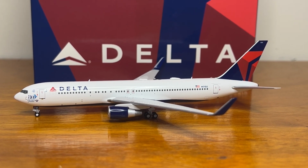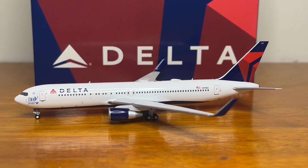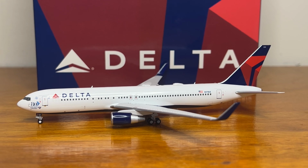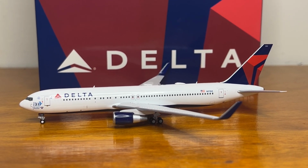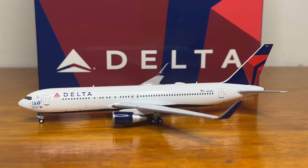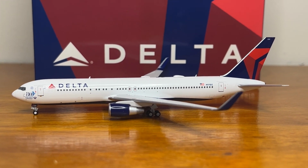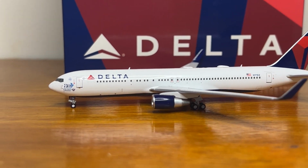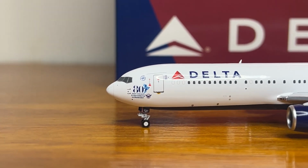This time we'll be doing a full 1/4 scale review of this brand new Panda Models Delta Airlines Boeing 767-300ER in the 80th anniversary of D-Day / the Battle of Normandy sticker. This was a November 2024 release, featuring Panda Models' brand new 767-300ER mold, or just the 767-300 mold.